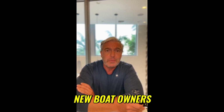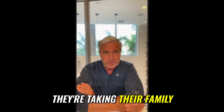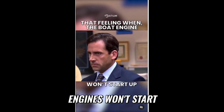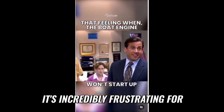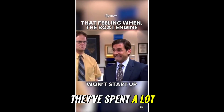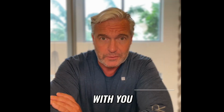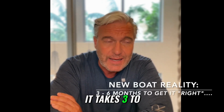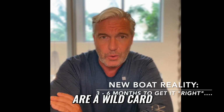It's no fun for new boat owners who take delivery of their new boat, and the first weekend they're taking their family and friends out, and one of the engines won't start, there's an alarm going off, etc. It's incredibly frustrating for new boaters, and I don't blame them. They've spent a lot of money, they expect it to be right, but I'm being honest with you, it's just not going to be right with a new boat. Unfortunately, it takes 3 to 6 months to get a new boat dialed in. Used boats, as we discussed, are a wild card.